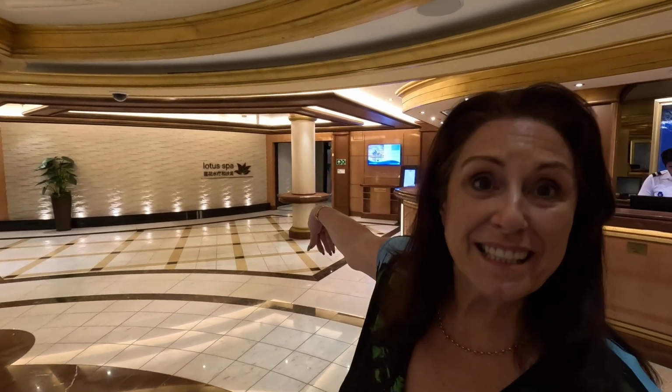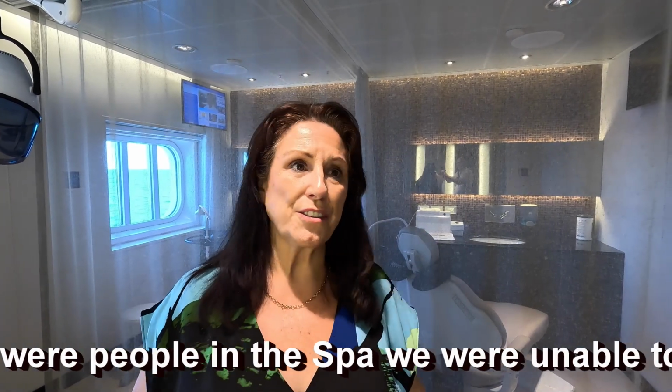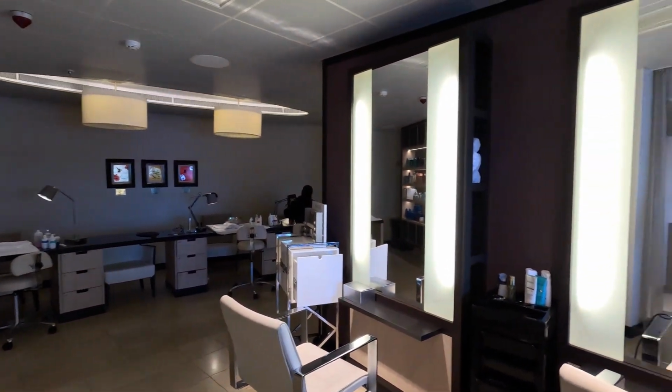And then we can slip through to the Lotus Spa area. As you would expect, there is a beautiful spa area and a salon for your hair, your nails, your makeup, all beautiful pampering things. This has a really nice feel to it. It's sectioned off around the sides. It's nice and peaceful. It's beautiful in here, so you can come and pamper yourself.